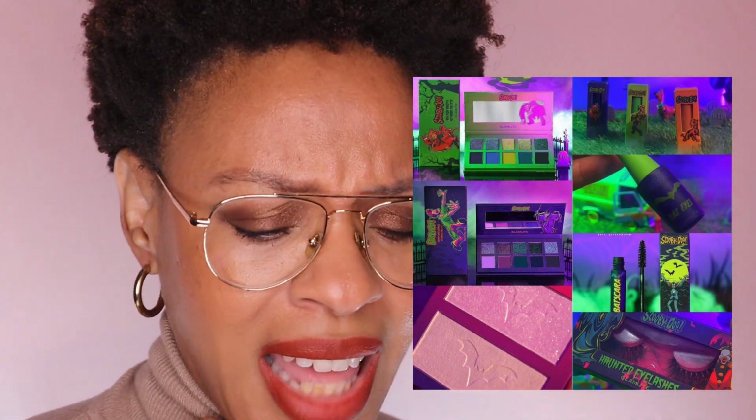Next up is this, and I believe this has already come out, and this is the Glam Light Scooby-Doo collection, and this was, I guess, their Halloween collection. I feel like this came out really late because they announced it, it came out on the 22nd? That's really late, I feel like. Am I wrong in thinking that?